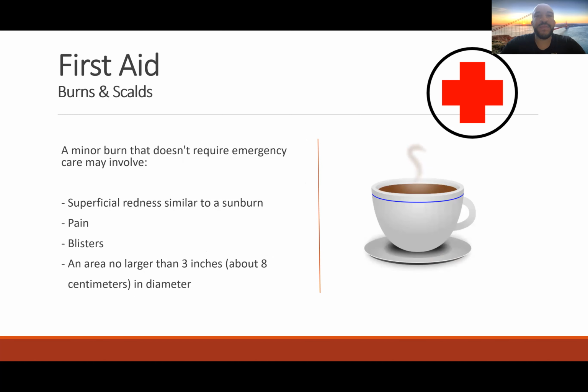Now, next, this is very common amongst patients in the assisted living facility. Why? Because they all love a good cup of hot coffee or hot tea. But mistakes happen, accidents happen, and a minor burn happens very frequently. Okay? So we need to be prepared for this. We need to know what to do and we need to know how to do it. Now, a minor burn, this is something that we can address.